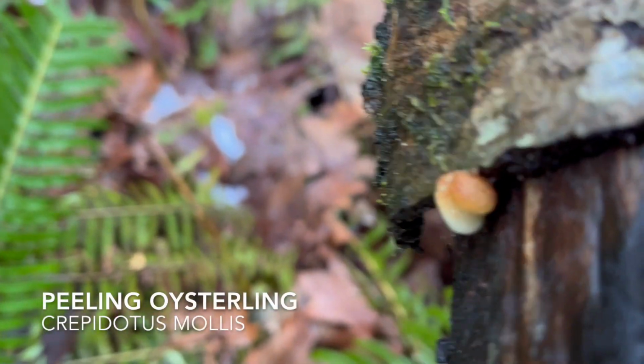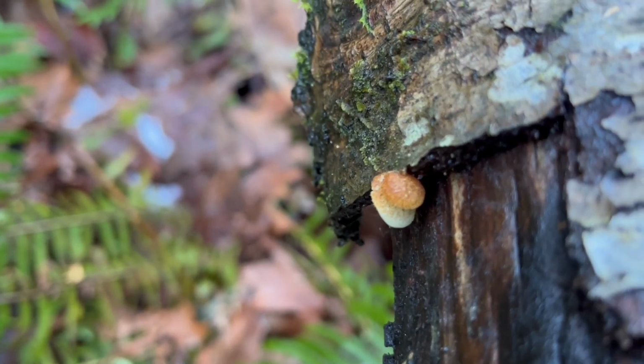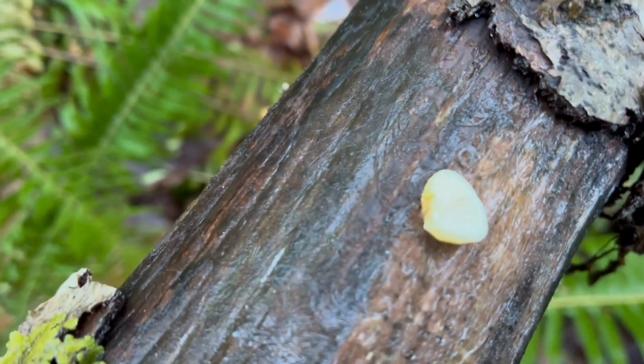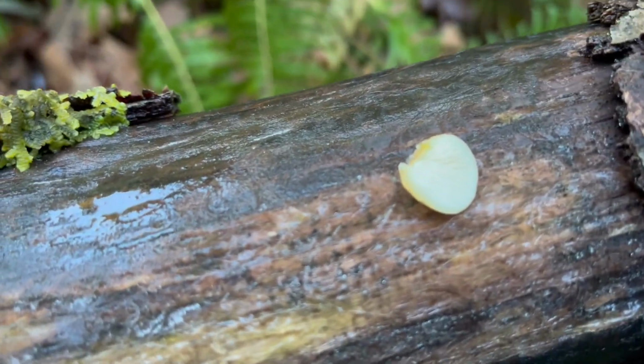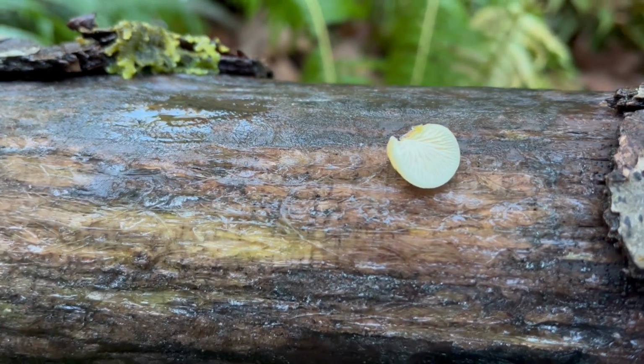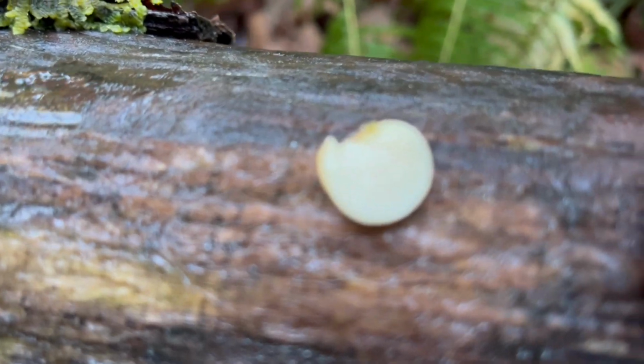So this is what's known as the peeling oysterling, growing here from this red alder. Really fun to see, and amazing how a single alder log can host so many different species. Who knows what else is inhabiting this log? Probably other things that we're not seeing right at this very moment as well.